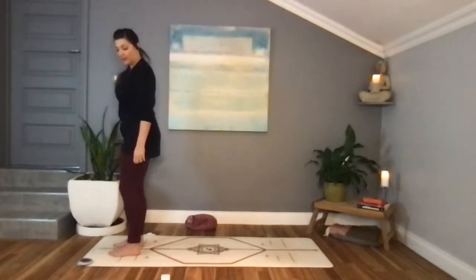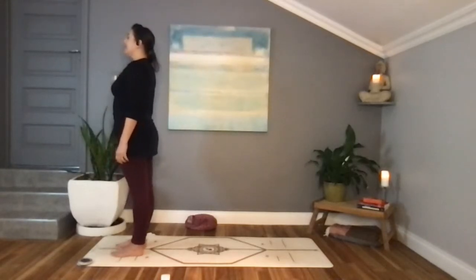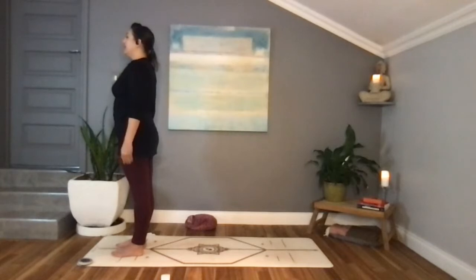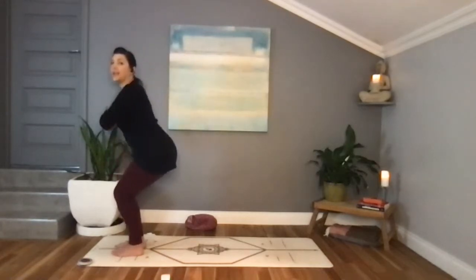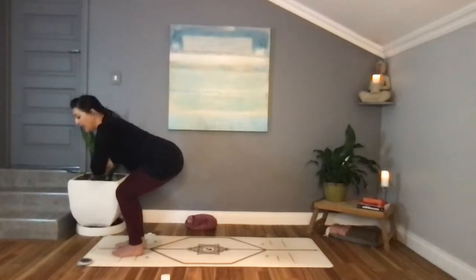Breathing yourself into here and now. Using the breath to feel yourself so completely present. Inhale. Exhale, palms together. Elbows are lifted. Inhale. Exhale, sit down. As deeply into your seat as you can go for Utkatasana.